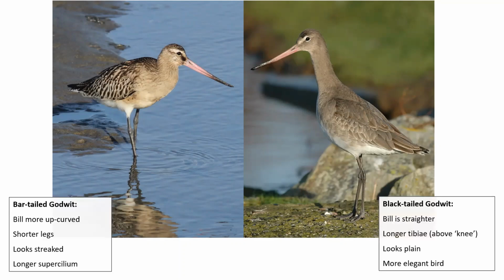With black-tailed godwit, they're generally longer and more elegant. They do have longer legs, which is part of the reason they have a very long, straight bill, whereas bar-tailed godwit, in comparison, have a bit of an up curve to the bill. And black-tailed godwit are more consistently buff grey, which I think does contribute to this look of elegance as well. And then bar-tailed godwits look a little bit more streaked and have a longer supercilium, the eye stripe.